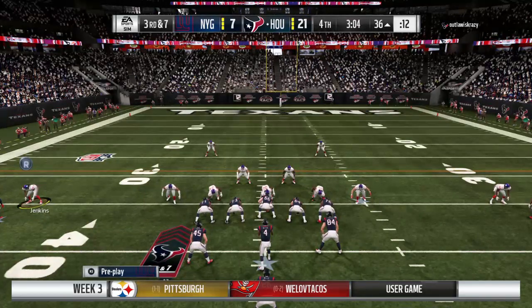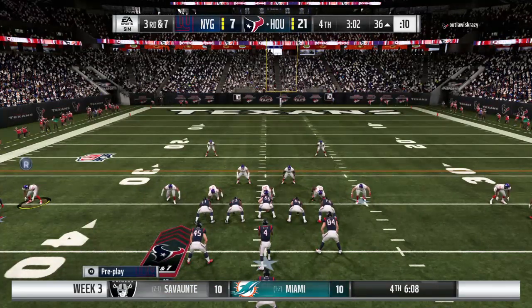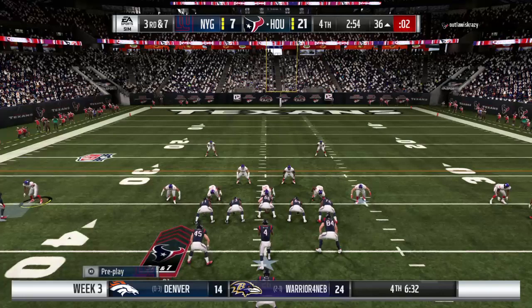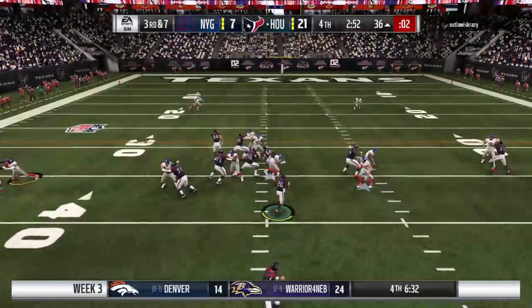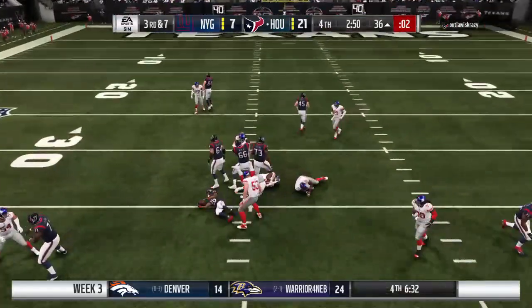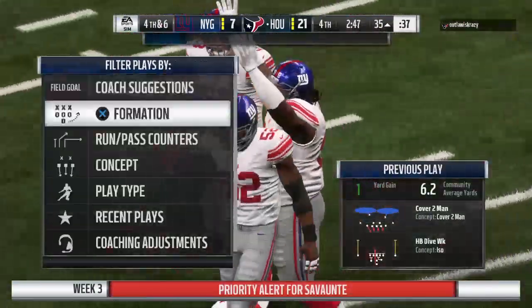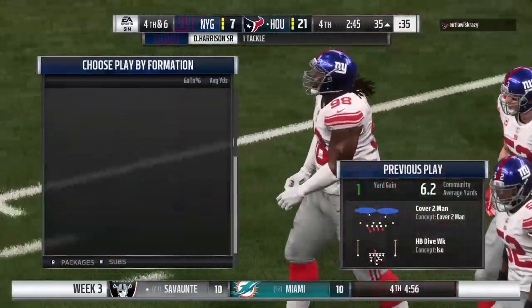Green the line. Green the line. Now it's Miller, fighting his way down to about the 35-yard line. Just a yard on the run there. That's going to bring us to a 4th down.